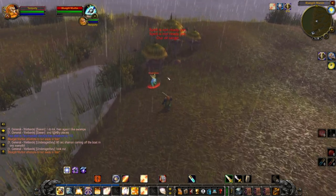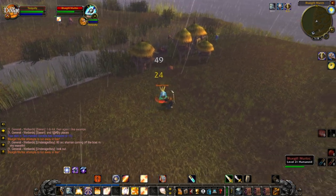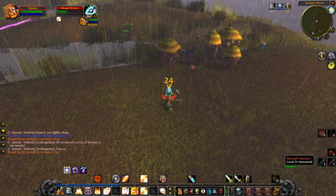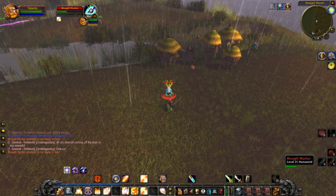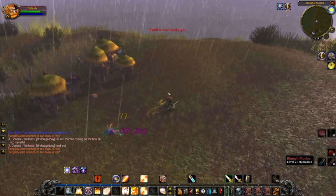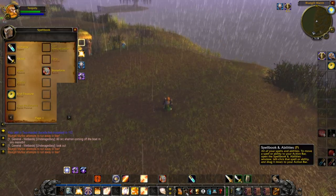I'll showcase the one-handers. Right, so this is kind of how I like to do, like, single targets. You can consecrate to speed it up, but it's not super necessary for the single targets. Consecrating is more for, like, the two targets, if that makes any sense. All right, let's showcase sword and board by comparison.